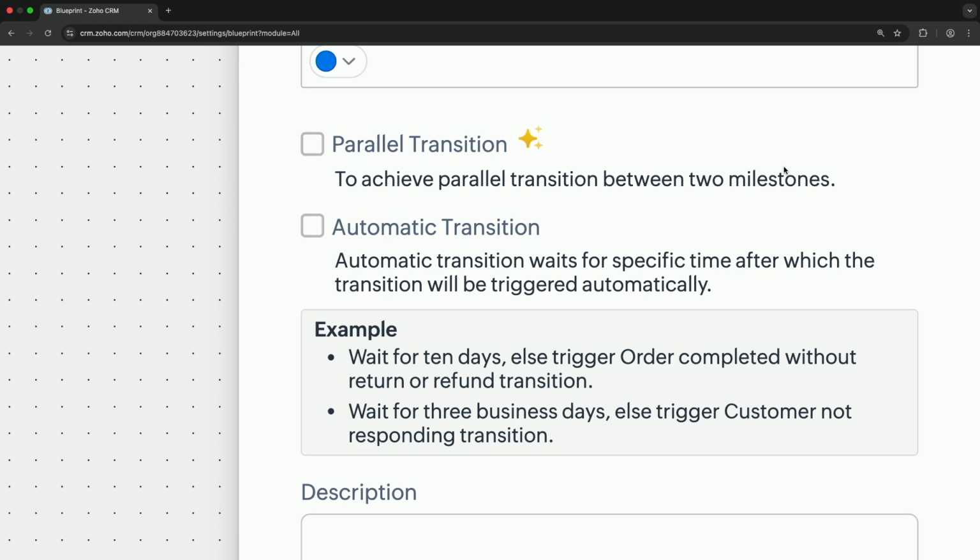Maybe they're not all on the sales rep to do. Maybe there are other teams that need to do it. There are 2-3 different things that need to be done in order to move to that next step. So we allow for parallel transitions because, again, real world processes aren't always just from A to B. There are 3 things, and then you can get to B. So that's what parallel transitions are able to be used for.